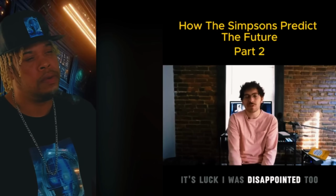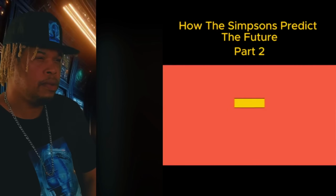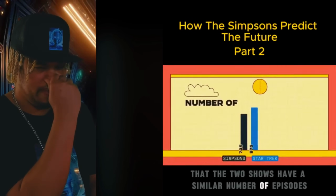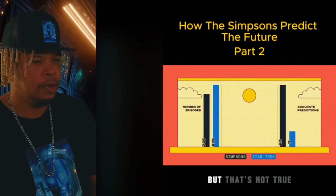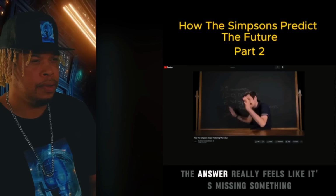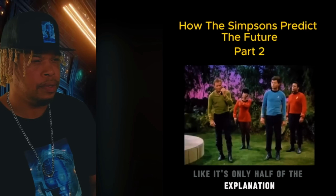It's luck. I was disappointed too, until we took a closer look. The theory rests on this foundation alone, that the two shows have a similar number of episodes and that they have a similar number of accurate predictions. But that's not true. The Simpsons have had more predictions come true than other shows, like by a lot. The answer really feels like it's missing something, like it's only half of the explanation.